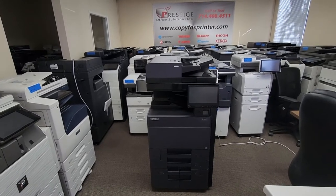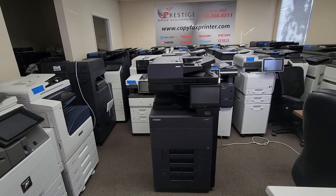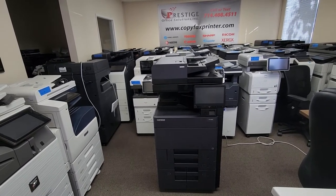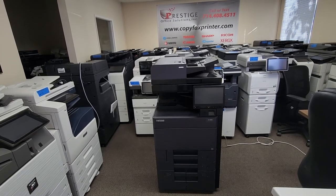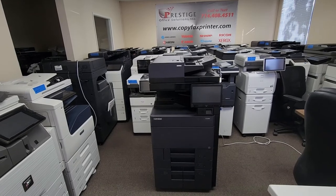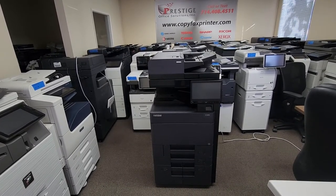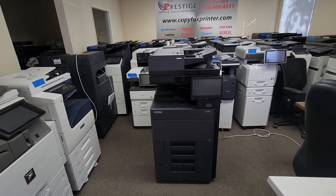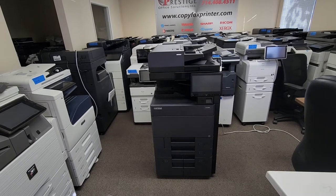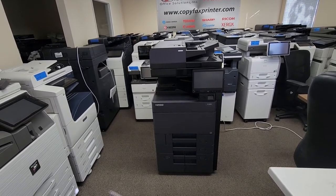And it's equipped with a dual scan document feeder, which is an option on this machine, which means it'll scan both sides of the document in just one single pass. Single side scanning speed is 100 pages per minute, and double sided is 180 pages per minute, which is super fast. It also has the large capacity tray, the dual large capacity tray, large capacity meaning it holds 3,000 letters. And then you got your additional two cassettes, cassette one and two.